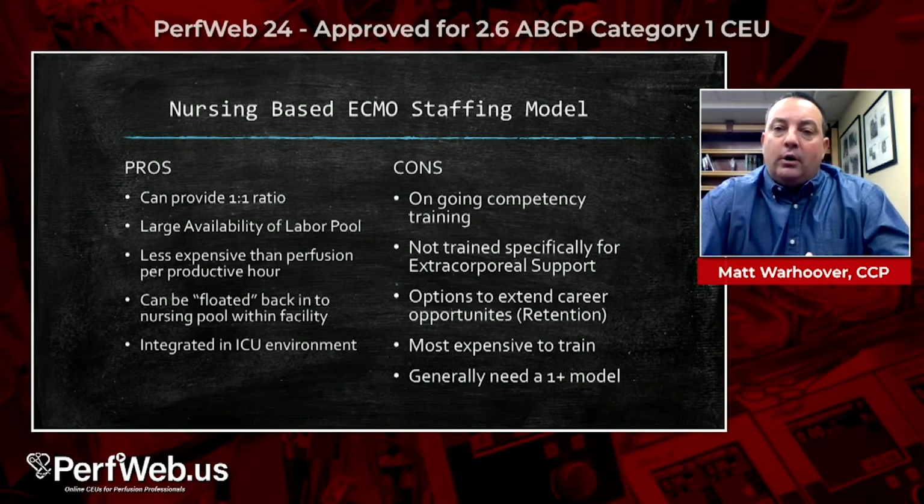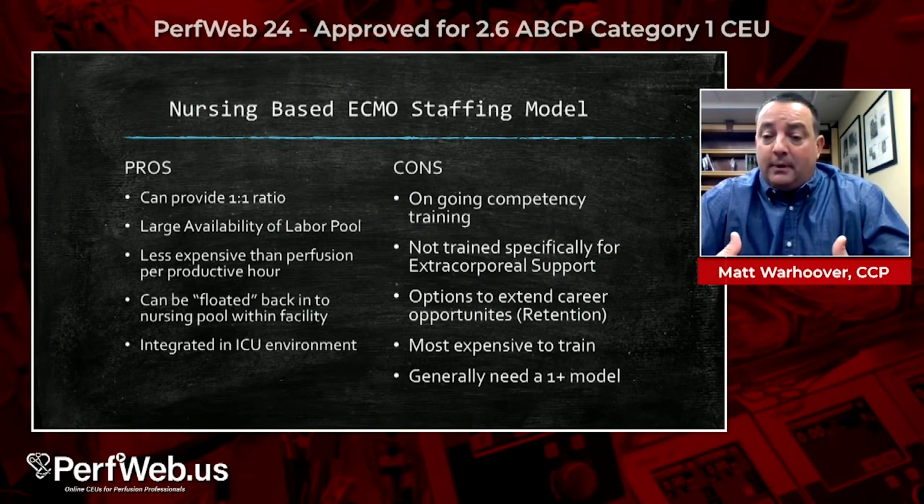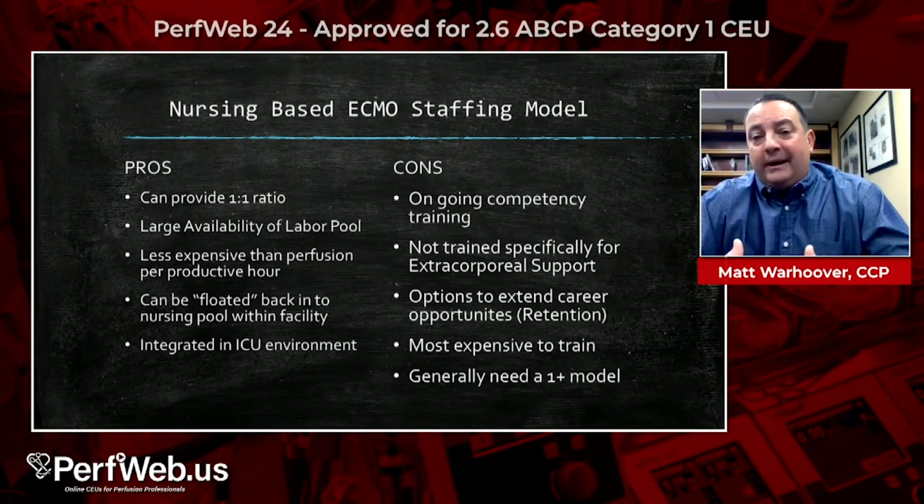When a patient's in the OR, there's a click. They're clicking, time, and time is money. In an ongoing competency training, you have to account for that, and we're going to talk about that a little later.